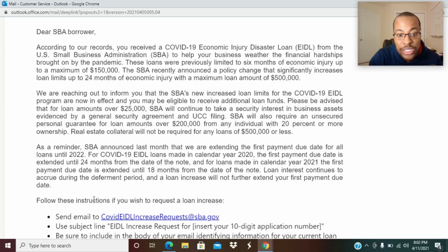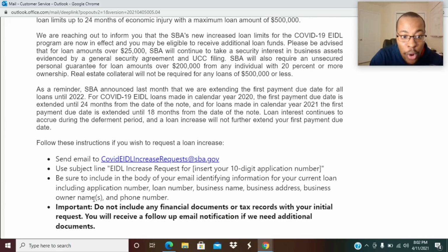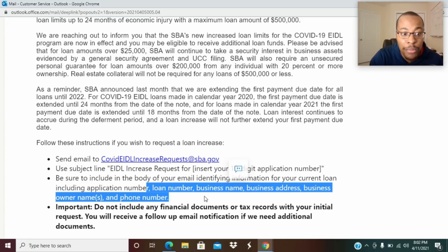For these instructions, if you wish to request a loan increase, send email to COVID EIDL increase request at sba.gov. Use subject line EIDL increase request and insert your 10-digit application number. Be sure to include in the body of your email identifying information for your current loan, including application number, loan number, business name, business address, and business owners' names and phone number.